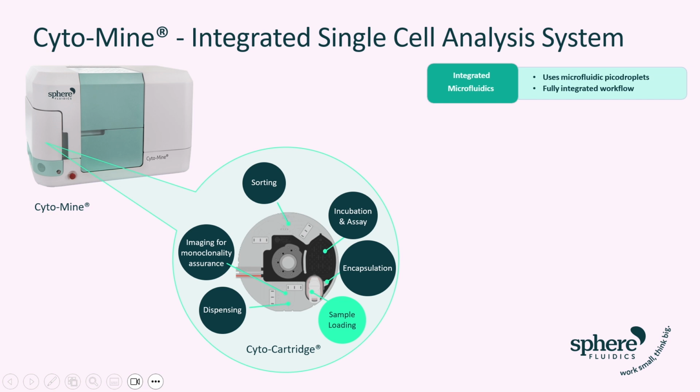I will explain the workflow in the next slide, but before that, I would like to highlight a number of attractive features of the Cyto-Mine technology platform. It uses picodroplet microfluidic technology, which essentially enables us to provide the user a seamlessly integrated workflow, making it possible for us to provide an extremely user-friendly operation environment. The software in Cyto-Mine has been designed to be extremely intuitive. The user does not need to carry out sophisticated fluidic or other parameter optimizations. They can just focus on their assay and biology.